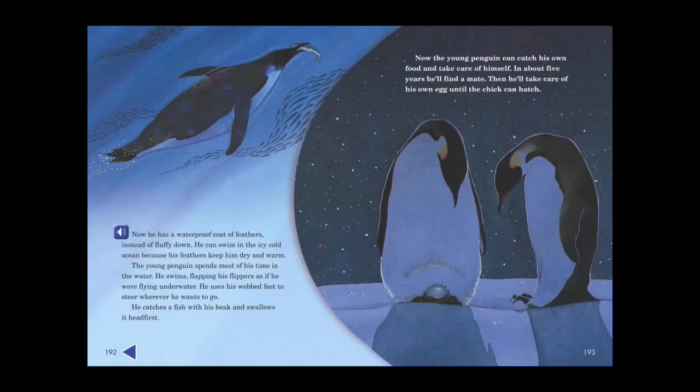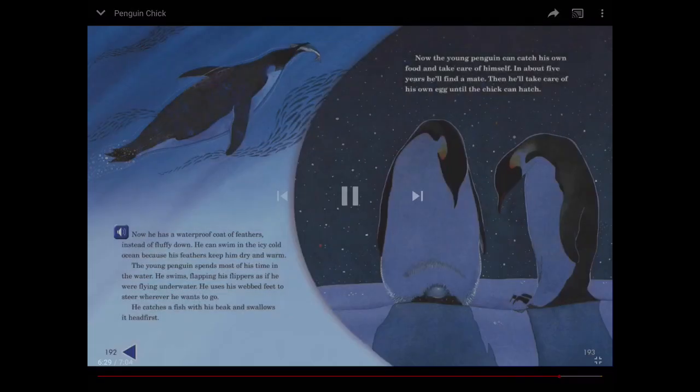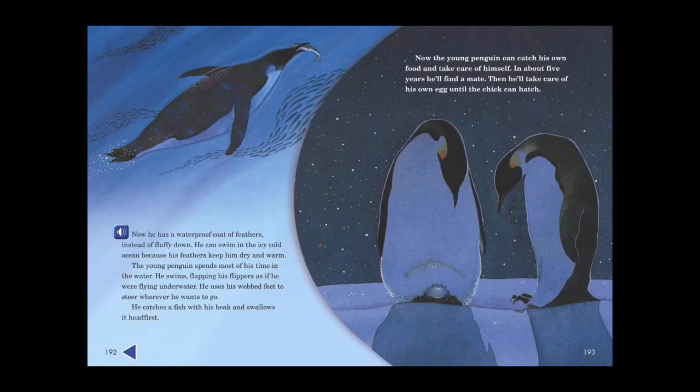Now he has a waterproof coat of feathers instead of fluffy down. He can swim in the icy cold ocean because his feathers keep him dry and warm. The young penguin spends most of his time in the water. He swims, flapping his flippers as if he were flying underwater. He uses his webbed feet to steer wherever he wants to go.